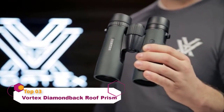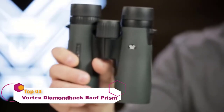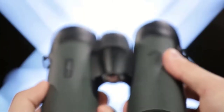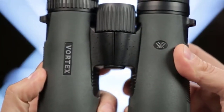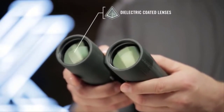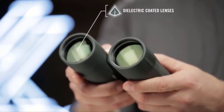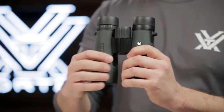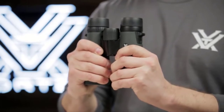This is the Vortex Diamondback. Known for impressive optical quality and durability, Diamondback binoculars are the workhorse of the Vortex lineup, delivering performance at a surprisingly affordable price. Dielectric, fully multi-coated lenses transmit more light and brighter images. The sleek, short hinge design leaves more room for your hands, making for an easier grip.